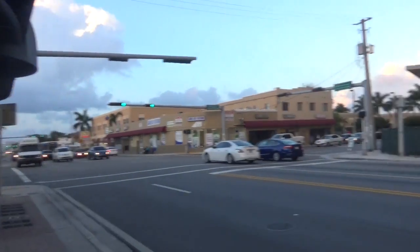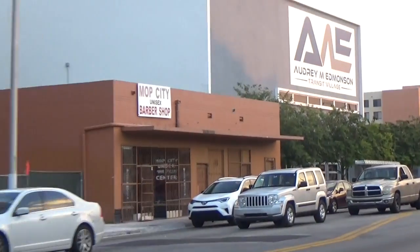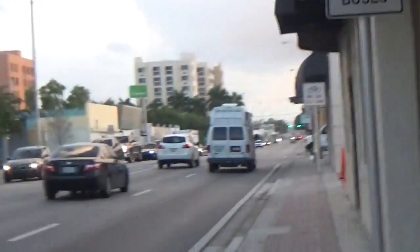Regentrification is coming to Liberty City, and the people don't even see it yet. They're clueless. Very, very clueless. I had to tape it. That's who I am.